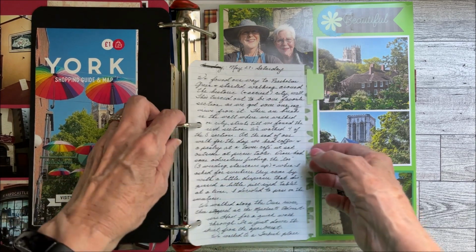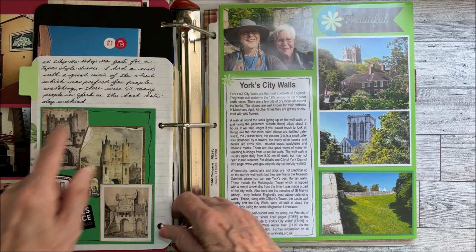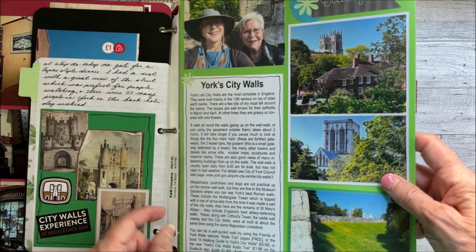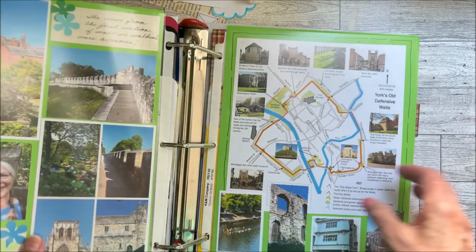There's a map of York. More writing from the trip. And then I added some extra where there was space. This is pictures from a brochure. York is famous for its city walls, and we walked along them. There's a little bit of history about it.